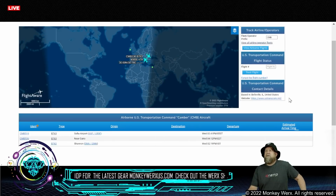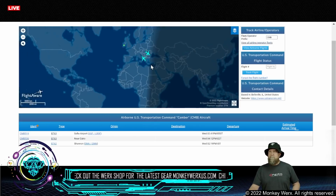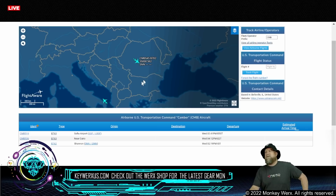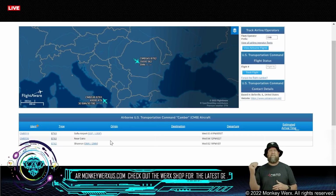Okay, U.S. Transportation Command, these are going to be your Canberra flights. Just to show you, Sophia, that's the one that's going to be down in that general area here. Actually, this one here is coming inbound. But this is Black Sea, and I want to say Bulgaria is where it's headed. That's Sofia Airport. We have a pretty major presence down there, and that's one of the areas where the Chinese are actually flying right by. So, yeah, we are down there.